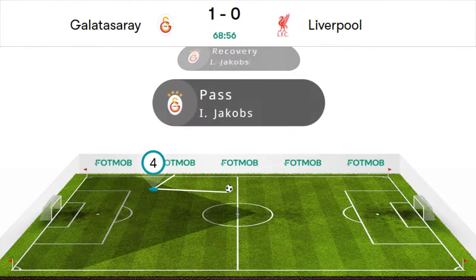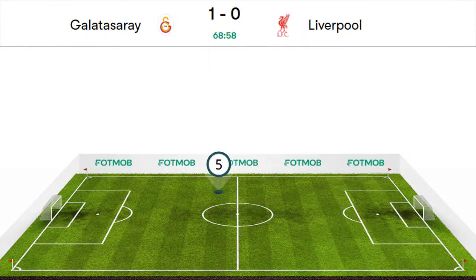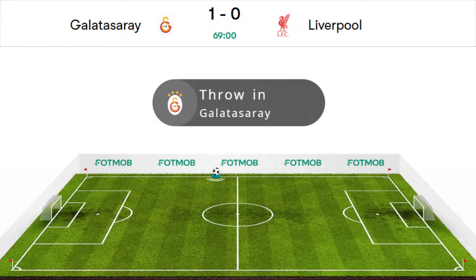Here is McAllister for his first involvement in the centre circle. Plays it to the right-hand side. Liverpool using their fifth and final substitution. They've got 22 minutes to go, and they will hope they have no more need for substitutions.